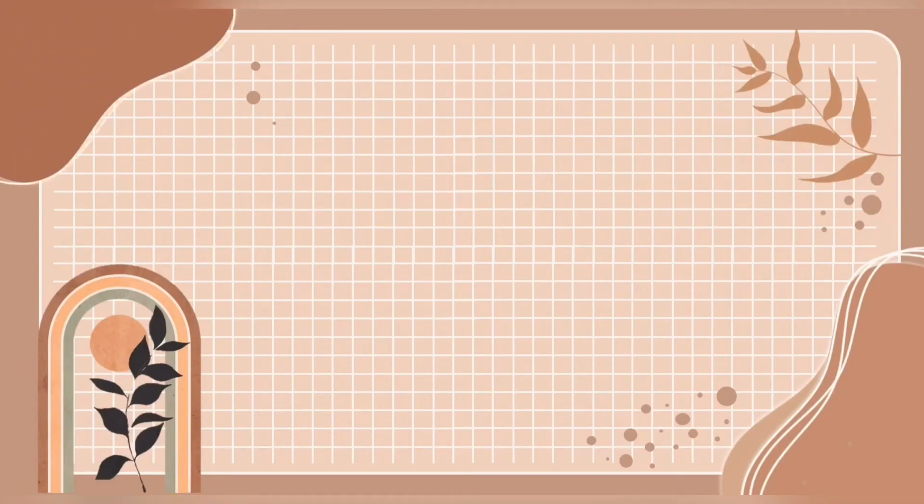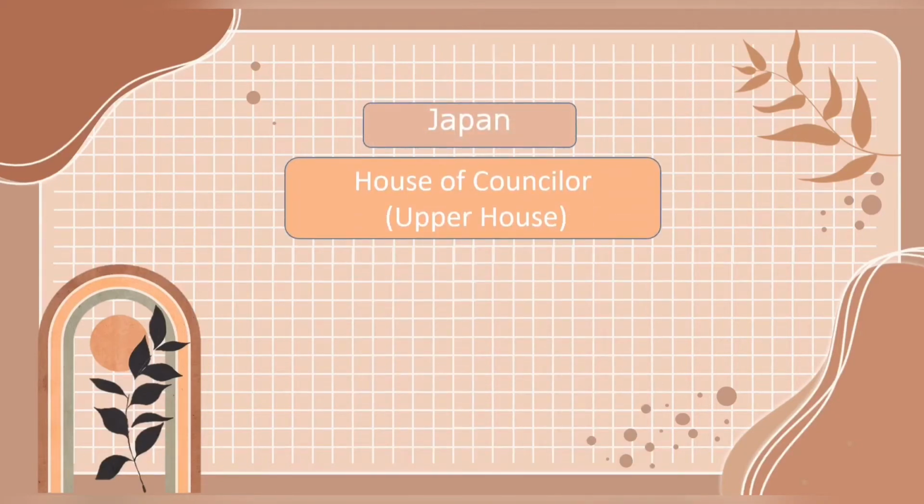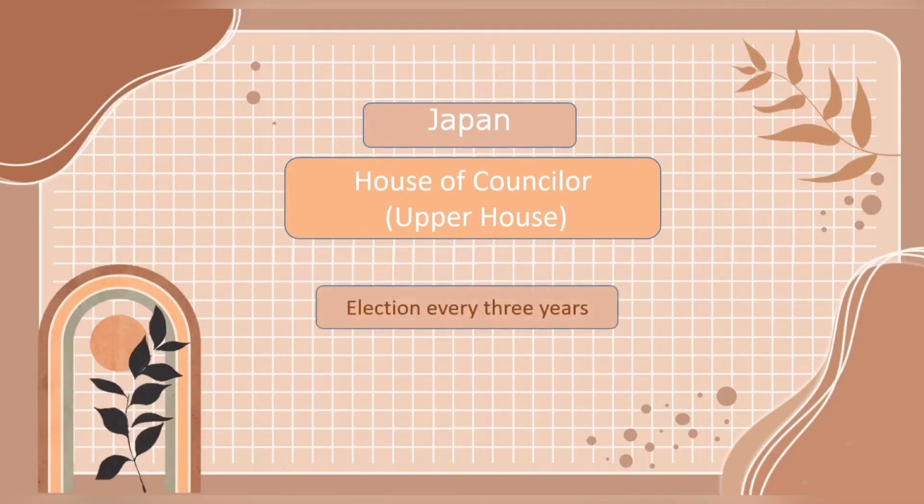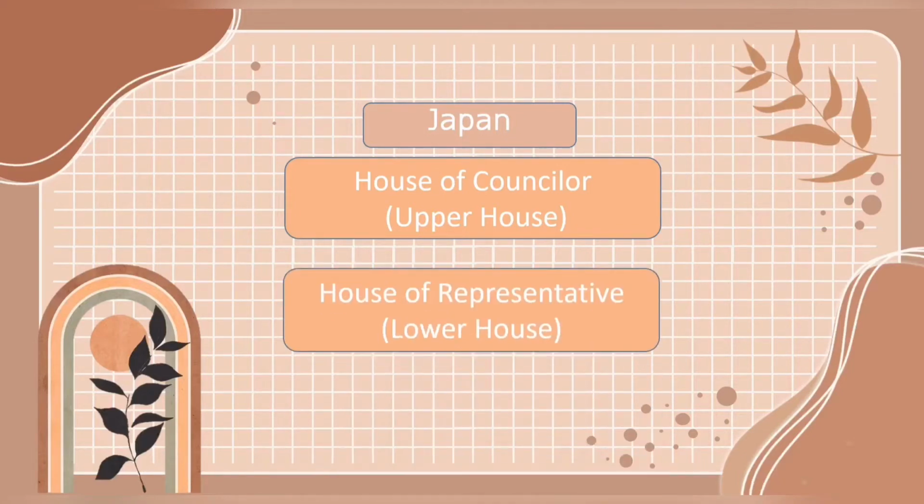Now let's move on to the electoral system. First, Japan's Parliament consists of two houses, the House of Councillors and the House of Representatives. Elections for members of the House of Councillors are held every 3 years to choose one half of its members. And for the House of Representatives, a general election will happen every 4 years for the voters to elect their representatives.